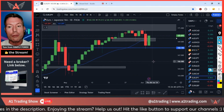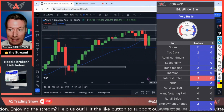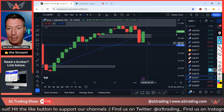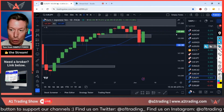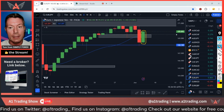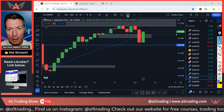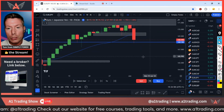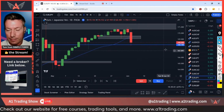I am a bit interested in a couple of yen pairs today, right? Now, I'm going to take away, this is the daily chart, this is euro yen, and this is today's candle, which I'm going to take away right now with my back to the future button, because I want to show you why I'm interested in this, okay?